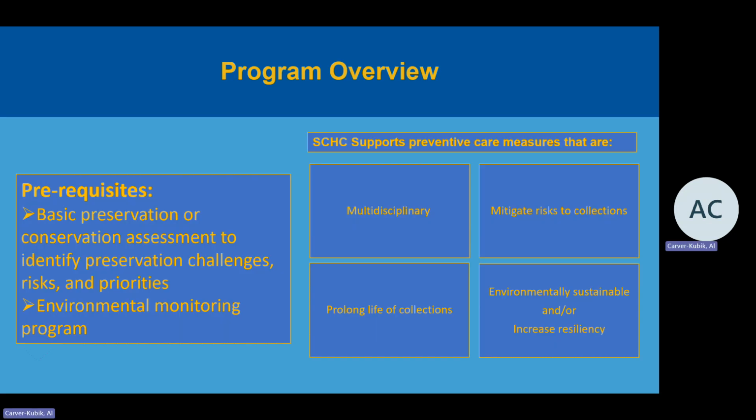Your organization is ready to apply to SCHC if you have completed a basic preservation assessment that has identified preservation challenges, risks, and priorities for your collection, and you have established an environmental monitoring program to collect data on temperature and relative humidity within collection spaces. Basic preservation planning and assessments might include a general preservation assessment and plan, a collections assessment for preservation, an emergency plan, or a basic assessment of building and storage environments.